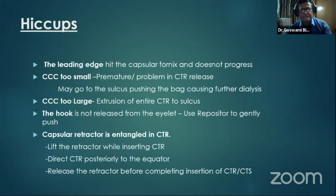This is my last slide, but it is very important for the beginner because the beginner will have hiccups. Number one hiccup: the leading edge hits the capsular fornix and doesn't progress. What to do? My advice will be to just withdraw a little bit or totally, fill up with visco and reinsert. If the CCC is too small, there may be a problem with the CTR release; it may be prematurely released, and sometimes it may go to the sulcus. In that case, it pushes the bag back causing further dialysis, so it is dangerous.